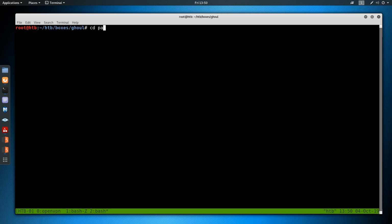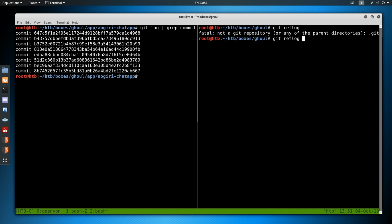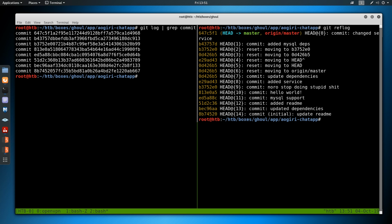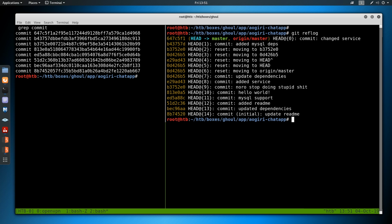So open a new pane. Let's go back into the directory, split it vertically, and then we'll do git log, grep on commit, because I forget all the flags to do what I want it to do. And then we can do git reflog. Aogiri-chatapp, git reflog. And then let's look at this.